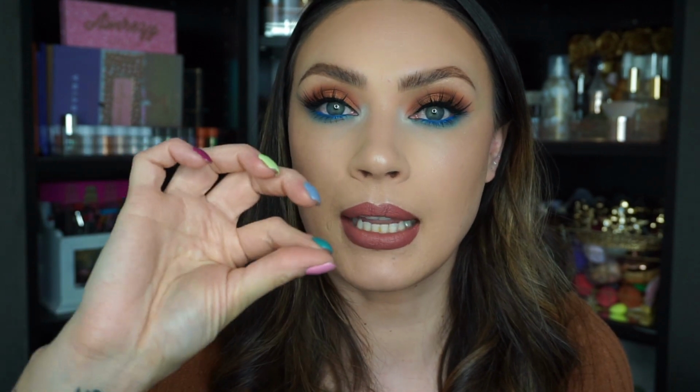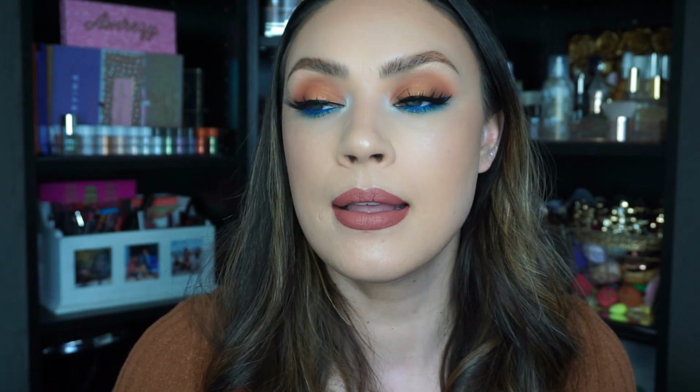The tip of mine kind of got broken. It came broken, but it wasn't completely falling off. So I pushed it back together, and I was very gentle while I was applying it. It's very pigmented, and it gave me a nice pop of color.